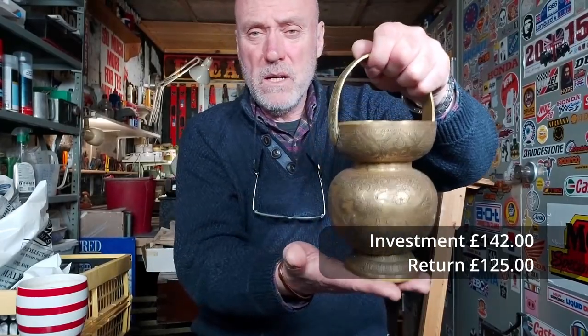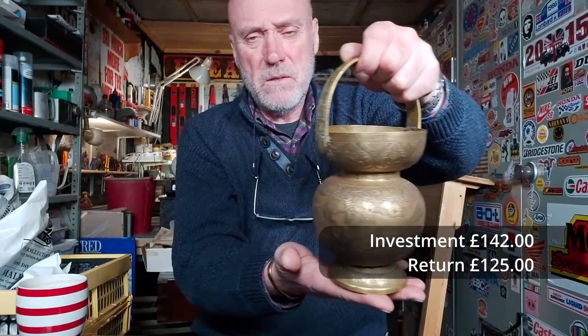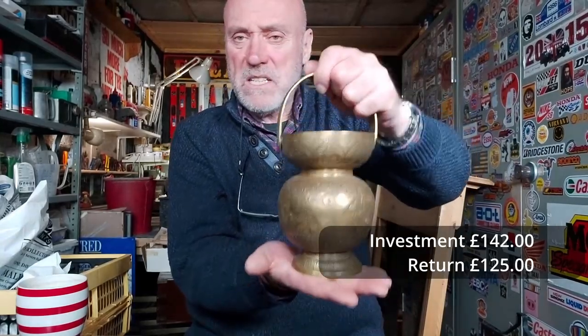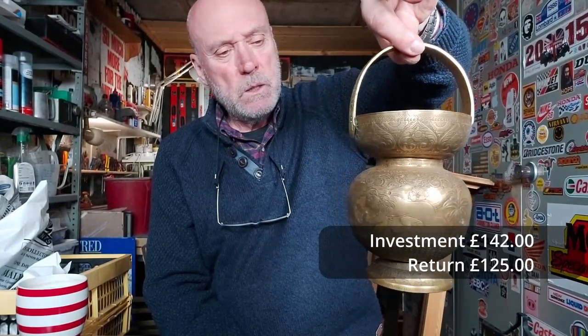Bit of a horrible thought, really, but back in the day, you used to get spittoons in bars, pubs, whatever you want to call them, taverns. And I suppose it was better than spitting on the floor back then. But it's not actually a spittoon. It's an Indian water carrier from a temple.